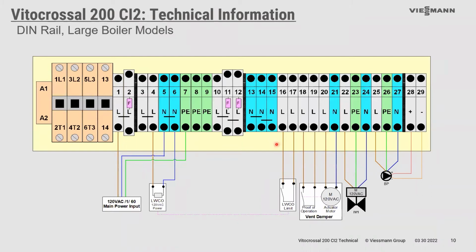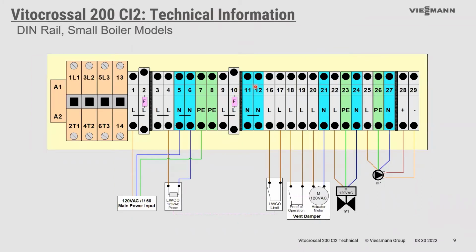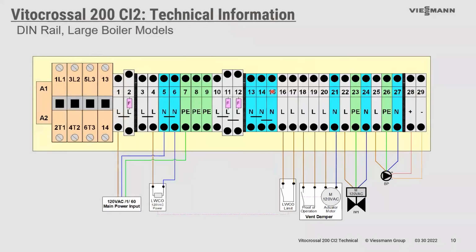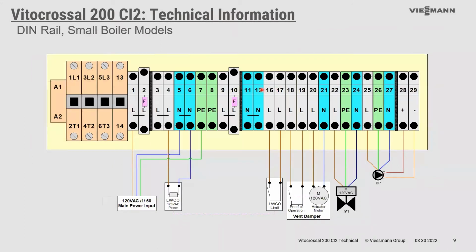And where you see what we've done here is, on the smaller boiler, we go from 12 to 16. Because it's a single boiler unit, there's some ports in here we don't need. So to make the nomenclature for the field connections the same, you see we have the other connections here for the larger boiler with the extra fuse for the second circuit and that kind of stuff. But all of our field connections still start at 16 to 29.